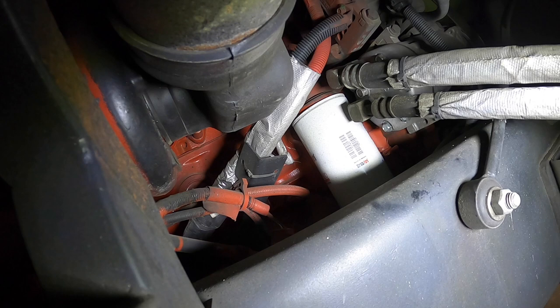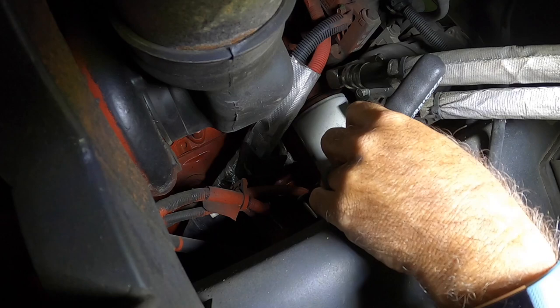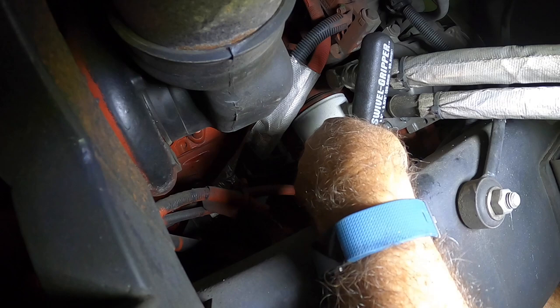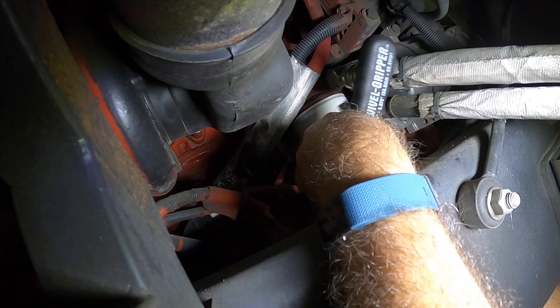All right, so I'm going to make sure I got my oil filter wrench in the right place. And I'm going to go over the top here. It's going to be easier because there's hoses and things in the way. I got to get closer. Why do oil filters have to be in such a tight spot? Yep, always are. There we go.